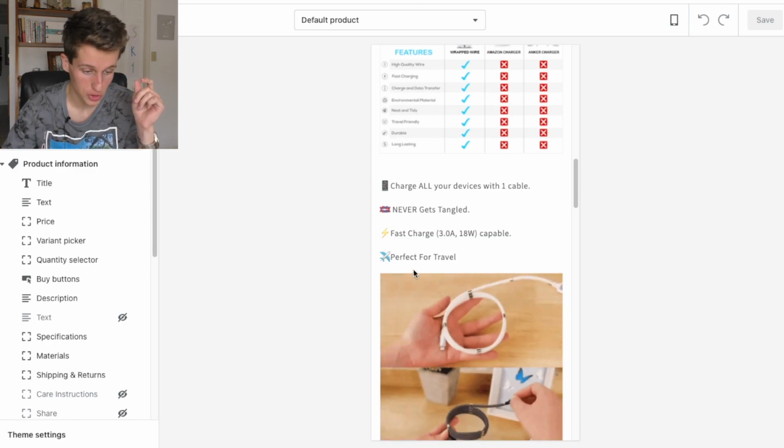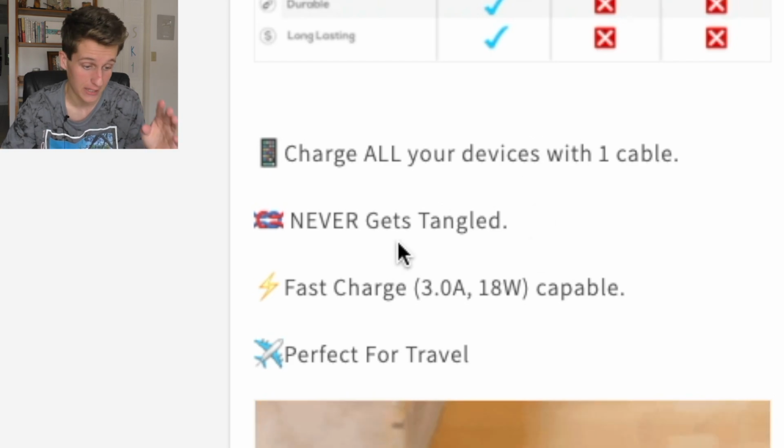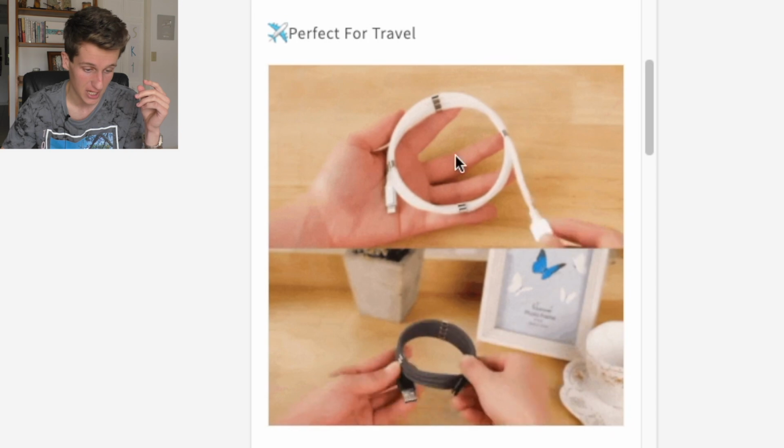I have these 4 emojis right here with points that'll really sell the customer. Charge all your devices with one cable, never get tangled, fast charge, perfect for travel. All great things people look for in a charger. And then I have this nice gift right here.